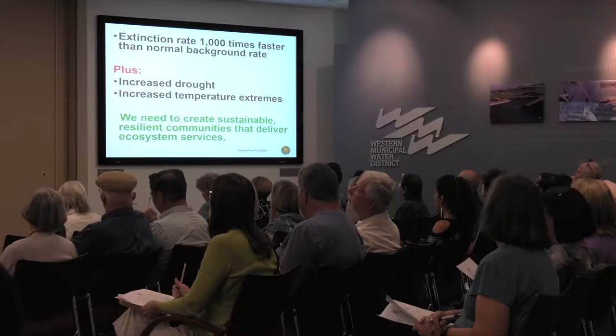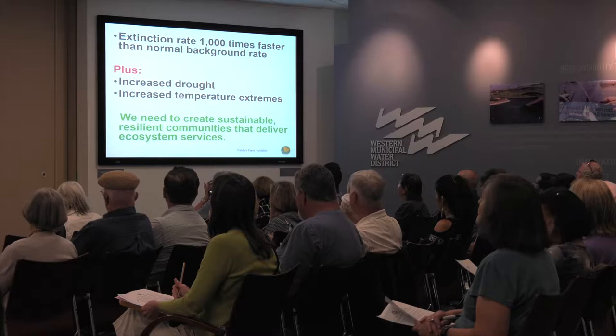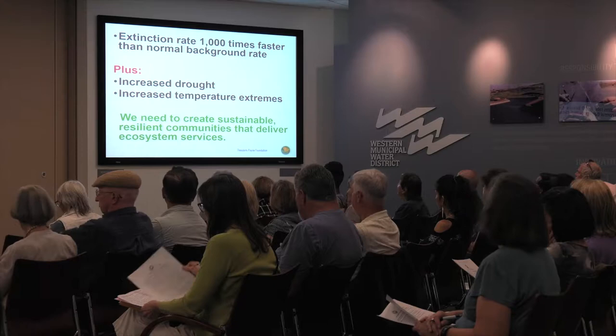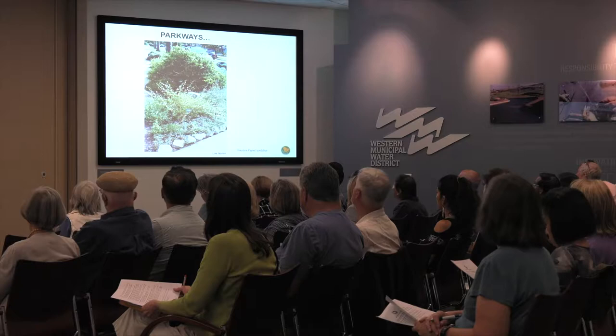The extinction rate is 1,000 times the normal background rate, and we have increased drought and increased heat that starts earlier and lasts longer. So we need to create sustainable, resilient communities where we live. And we do that through landscaping native. Now we can do native plants in containers. You don't have to have a yard. We can do native plants in parkways and mixed with non-native plants.